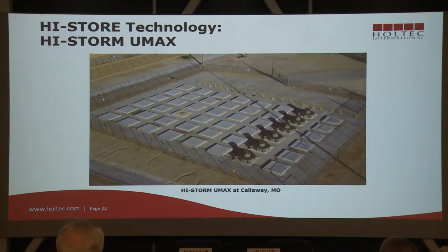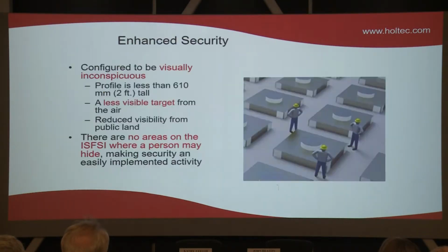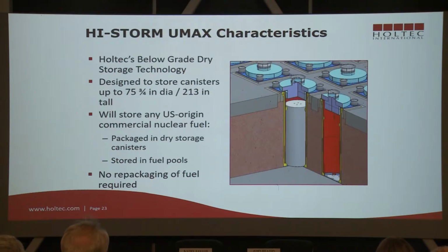This is a built facility at Callaway in Missouri. And this is what it looks like looking down on it. So it's a subsurface system, below grade. And this is what the cask looks like, or the vault that holds the canister. It's subsurface, and it has a vault in there, and then there's another sleeve that goes in, so you get the convection heat cooling process. And next to it is what it looks like with the canister in the vault.